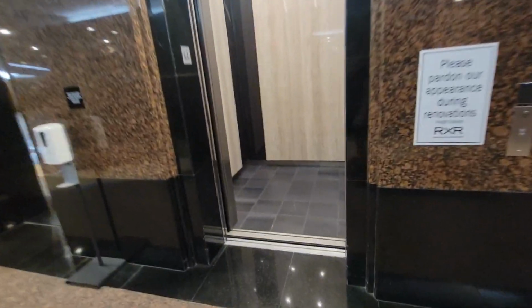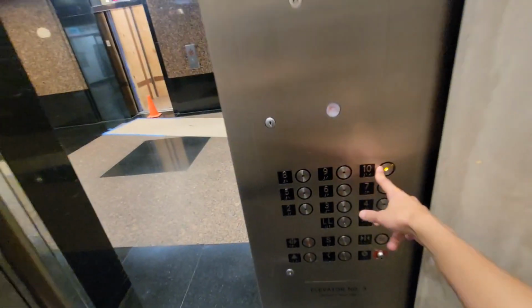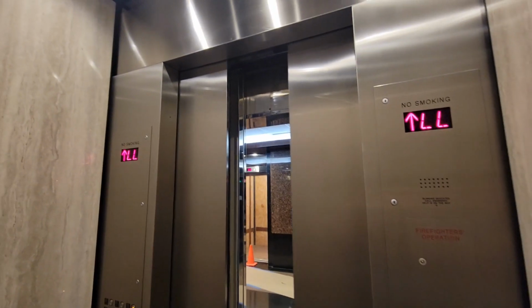These are the elevators at 333 something road. I don't know which one. I don't know which road this is, but go to 10. Here we go. Look at the doors.